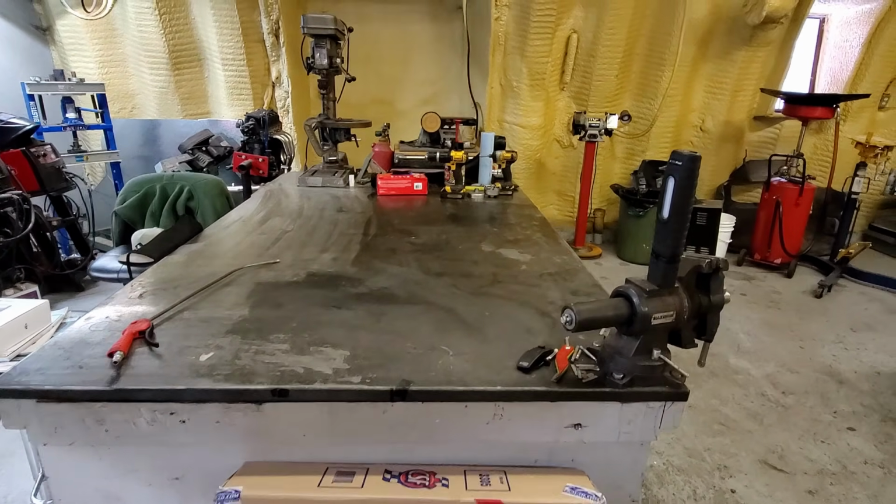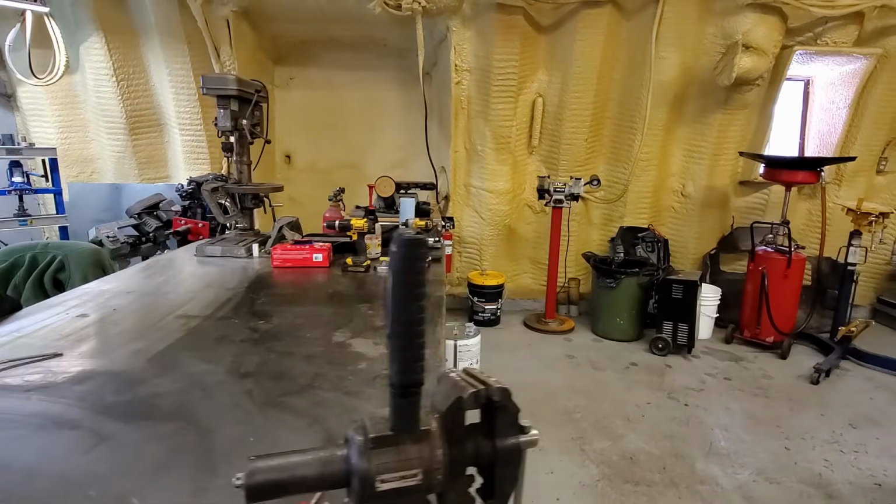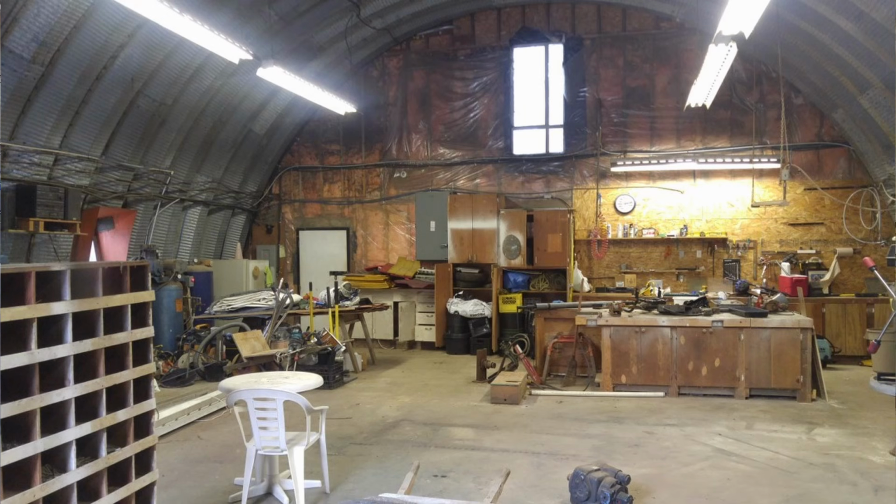I'll throw some pictures up of what this place used to look like before, because it has come a long ways in a little bit of time.